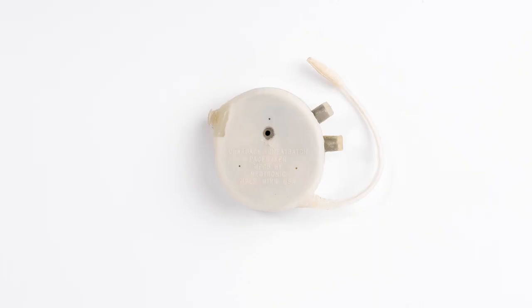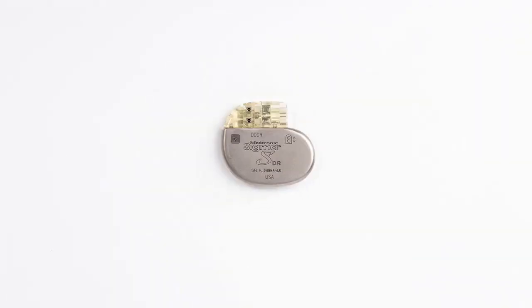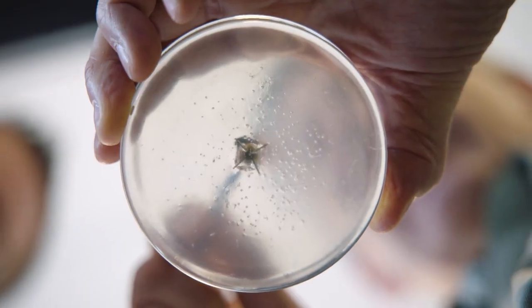Pacemakers have been implanted for over 60 years, and they've always had the same form. If we could ever eliminate that pocket, and if we could eliminate those leads, we'd be able to eliminate a lot of the complications that come with pacemakers. And that's where the concept of Micra came about.